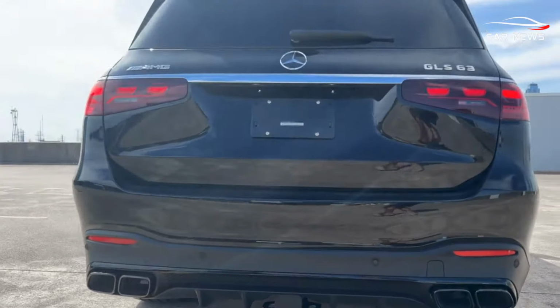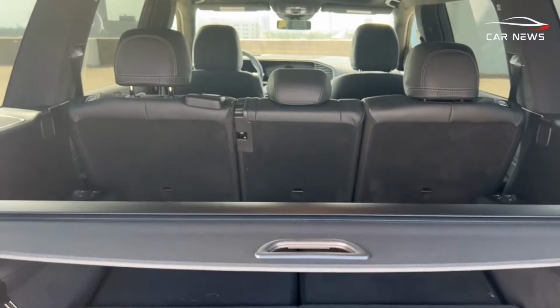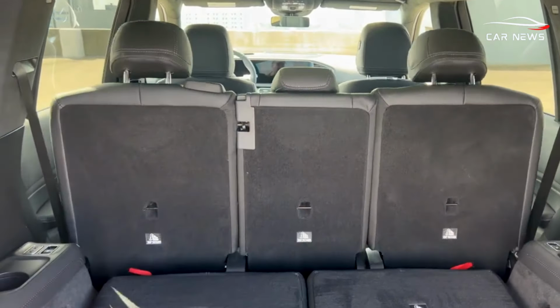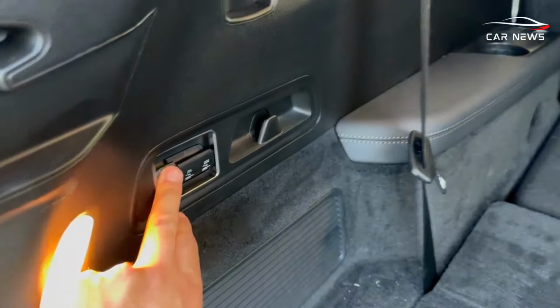The GLS 63 is gorgeously appointed inside. Soft leather covers nearly every square inch of the cabin, and those areas that aren't leather-wrapped are treated to genuine wood trim and tastefully applied metal trim. Buttons and knobs are rendered in a rich-looking metallic finish.